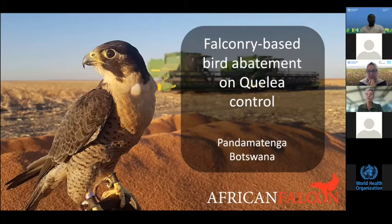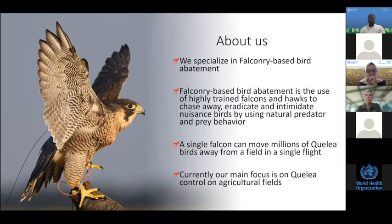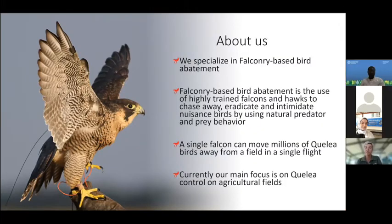So we do African-based falconry-based bird abatement. Falconry-based bird abatement is the use of highly trained falcons and hawks to chase away, eradicate, and intimidate any nuisance birds by using the natural predator versus prey behavior. A single falcon in flight can move millions of quelea birds away from a field.